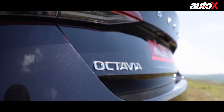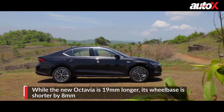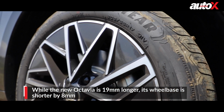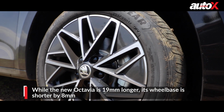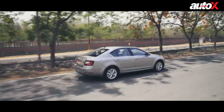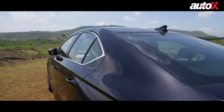In the side profile, the elegance and size of the new Octavia really comes to the fore. The new Octavia is 19 mm longer than before and now sits on smart-looking multi-spoked alloy wheels. Unlike the older model that had a textbook 3-box saloon silhouette, this one's roof blends into the boot to give it a sportback sort of an appeal.